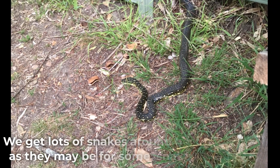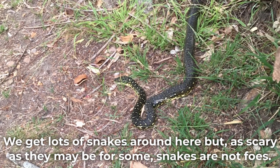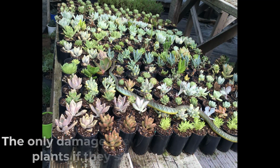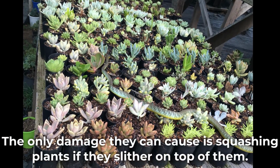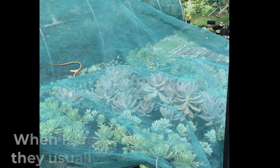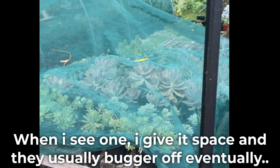We get lots of snakes around here, but as scary as they may be for some, snakes are not foes. The only damage they can cause is squashing plants if they slither on top of them. When I see one, I give it space and they usually bugger off eventually.